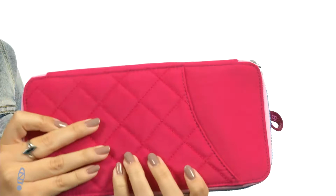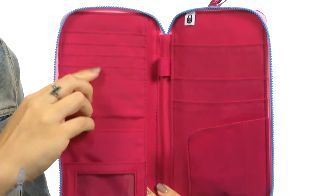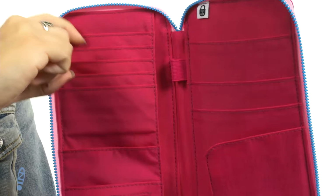It does have a full zip around closure, so when you open it up, look at all that organization on the inside. It's got a transparent ID window, you have a slip pocket here for other things, and then there's all these card slots. Sometimes with bags, the card slots will get deeper as they go up higher, but these are all about the same size, so just to give you that heads up.